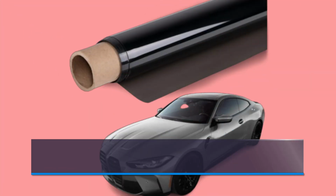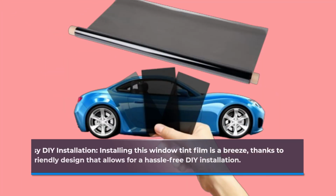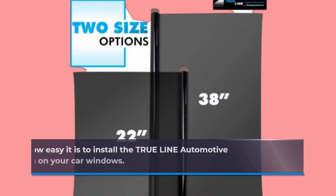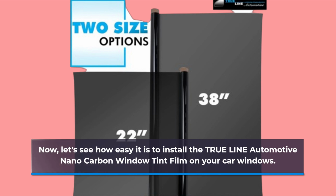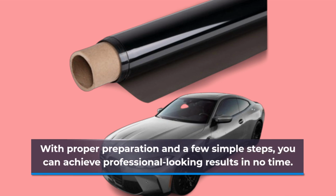Non-reflective finish. The nano hybrid carbon manufacturing ensures a stable tint color and a glossy, non-reflective finish for a sleek appearance. Easy DIY installation. Installing this window tint film is a breeze, thanks to the user-friendly design that allows for a hassle-free DIY installation. Now, let's see how easy it is to install the Truline Automotive Nano Carbon Window Tint Film on your car windows. With proper preparation and a few simple steps, you can achieve professional-looking results in no time.